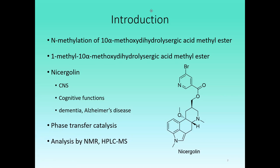The resulting acid methyl ester. This reaction is part of the synthesis of the drug nicergoline. This drug is for patients with dementia or Alzheimer's disease, and it supports their cognitive function. The interesting fact about this reaction is that it proceeds under phase transfer catalysis.